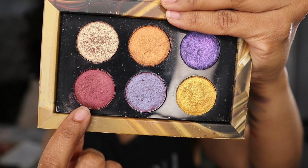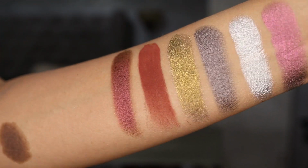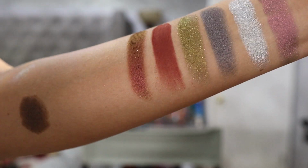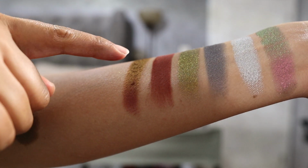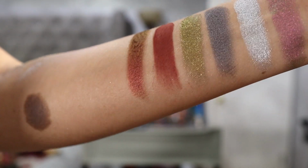Next, y'all, we have the shade Corruption. Corruption appears in several palettes. Here's Corruption right here. You might not be able to see the flip yet. Let me see. So I think you can see a little bit of it there, how it flips to kind of just like a dirty gold color.